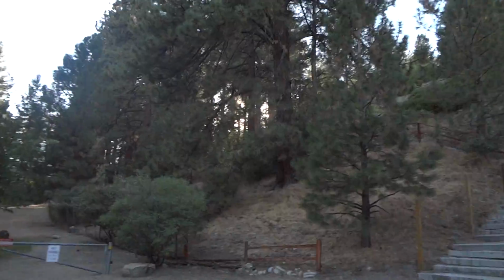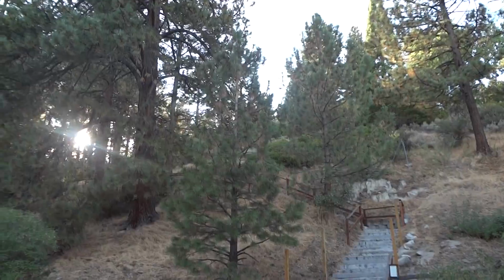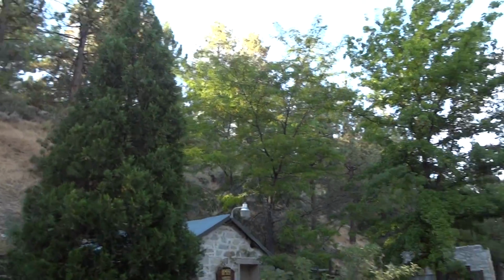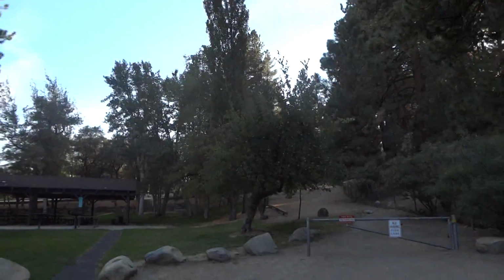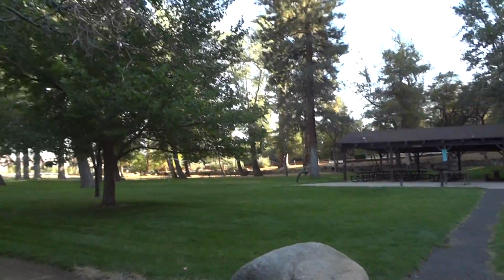And this is your gateway up into the Sierra Nevadas right here, and we're gonna go ahead and do some hiking. I'll keep you up to date with the second, maybe third and fourth video, perhaps even much more. It depends what we find here.